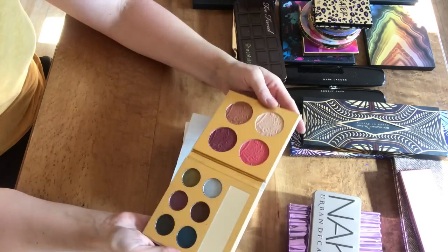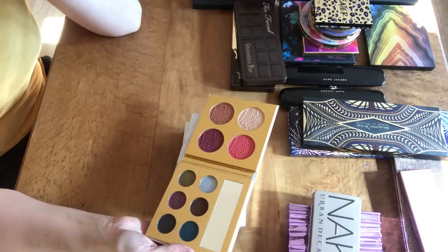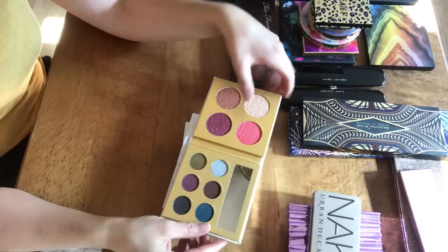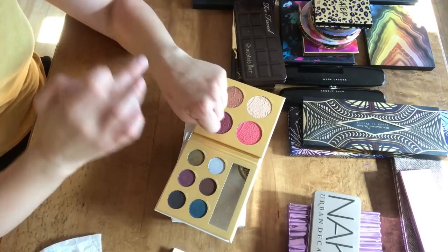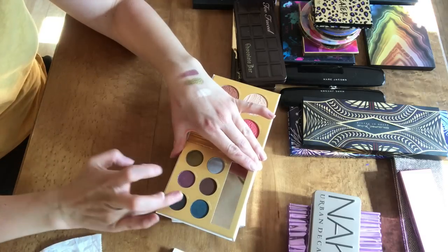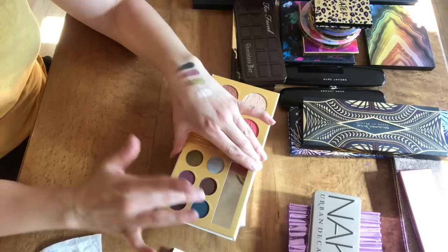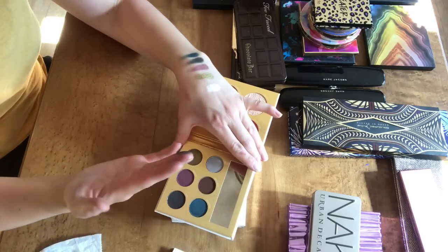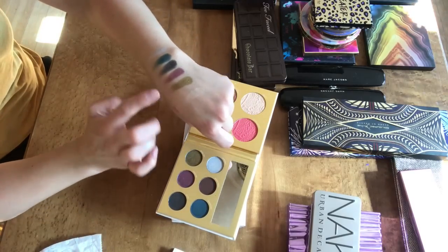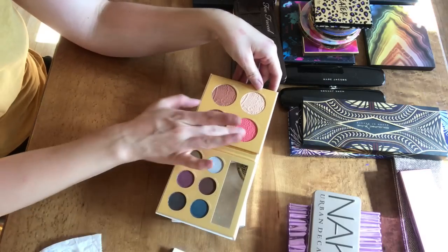This is the Pure Midnight Masquerade palette. I honestly haven't even tried this, so I don't know if I should try it or just get rid of it, because if it hasn't piqued my interest in the past 6 months or so since I've had it, I am not super confident that it will pique my interest. This shade is really pretty, but I have this shade in other palettes, so I don't need this.